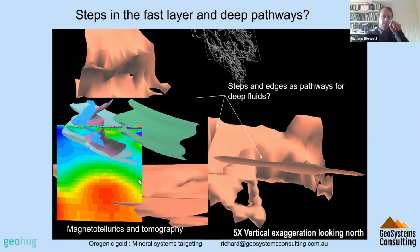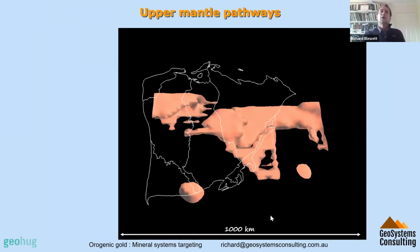And there it is, more of a looking straight up the barrel of it. And this is the MT. Again, where I fell in love with MT for the first time back in 2005, working with Graham Heinson and Indrajit Roy, seeing the role of MT and being able to use that to map these large systems. And the mineralization sits largely in this corridor, this very conductive bit up here. Anyway, I digress. So here's what this thing looked like again.